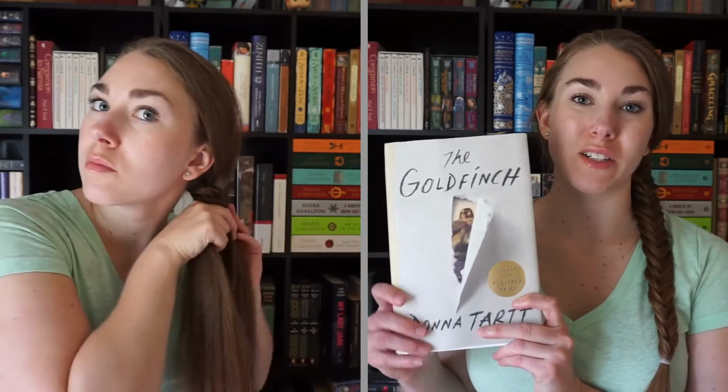The third prompt for this tag is the Fishtail Braid, and that is the pretty simple braid that just takes a lot of patience and time getting those small pieces across. So for this, the book-related question is your favorite tome or book over 500 pages, and I am going with The Goldfinch by Donna Tartt.